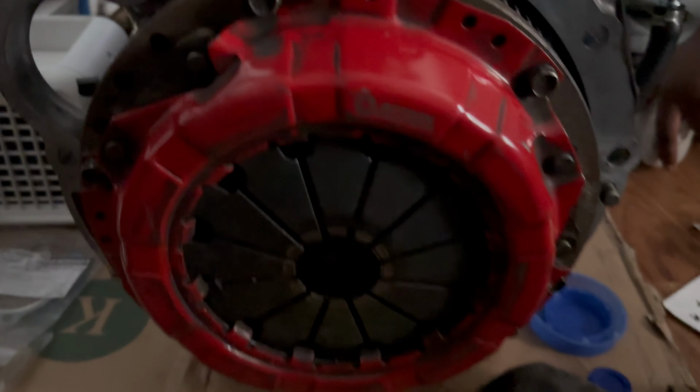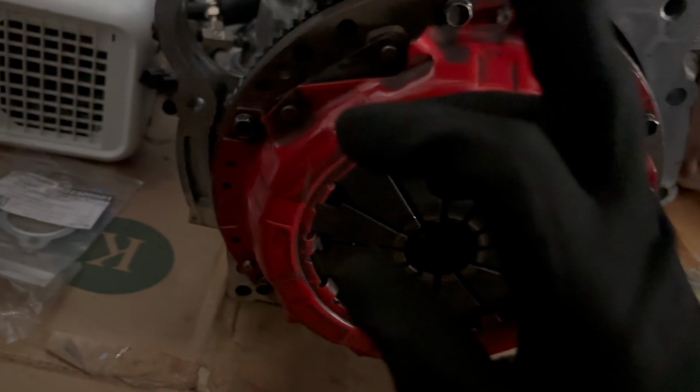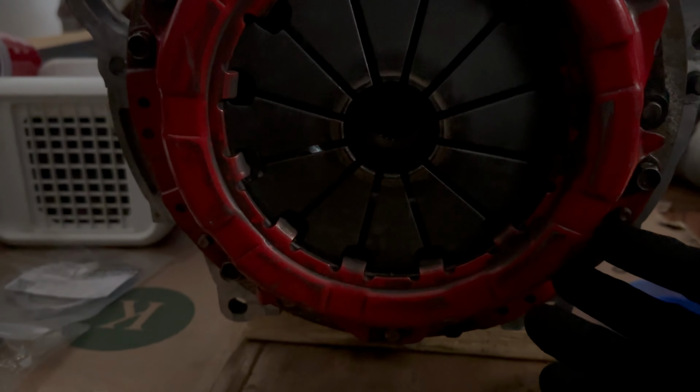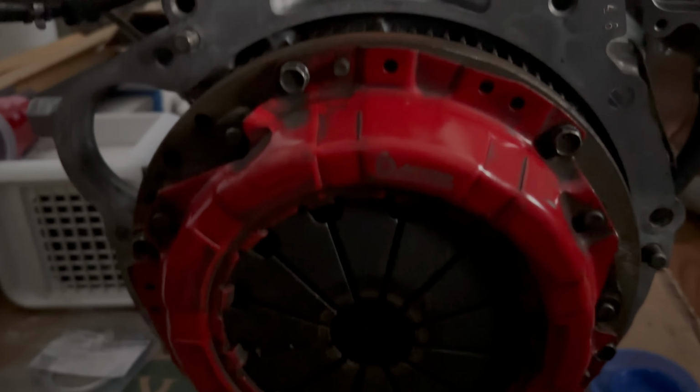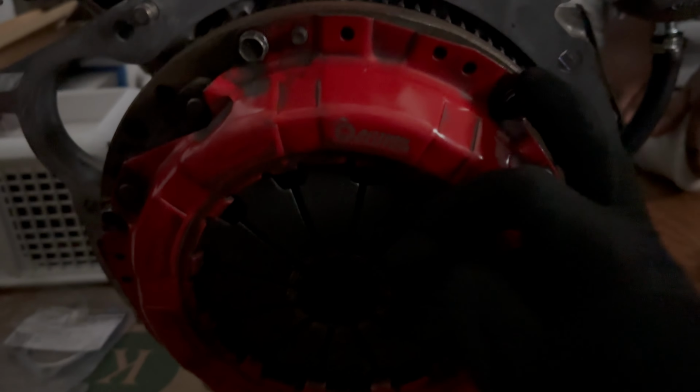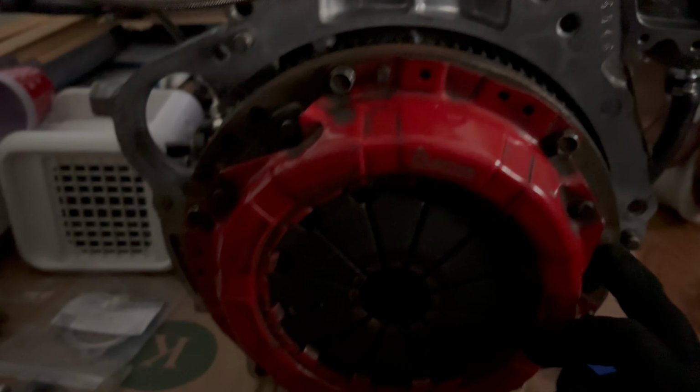All right, so we're a little bit further than last time. As you can see, the clutch is on now. I got it in the middle as much as I could, but we'll see how that goes. Bolts are on, they're torqued down.